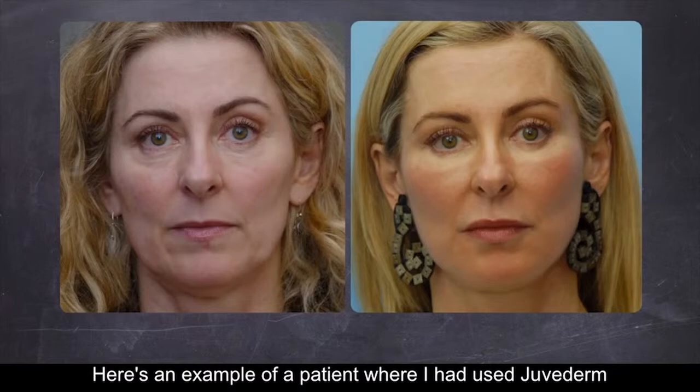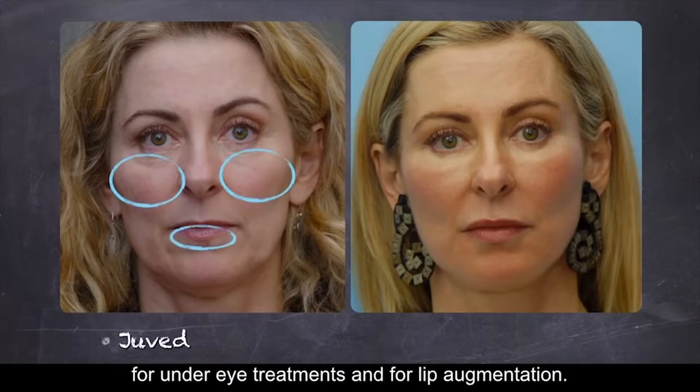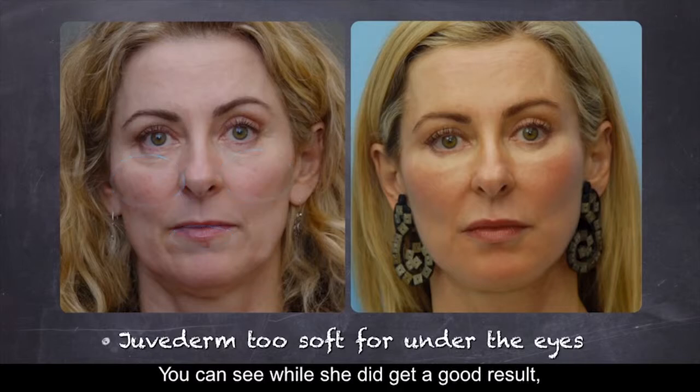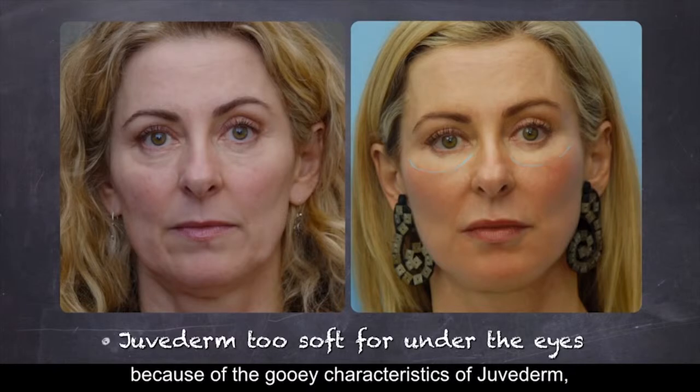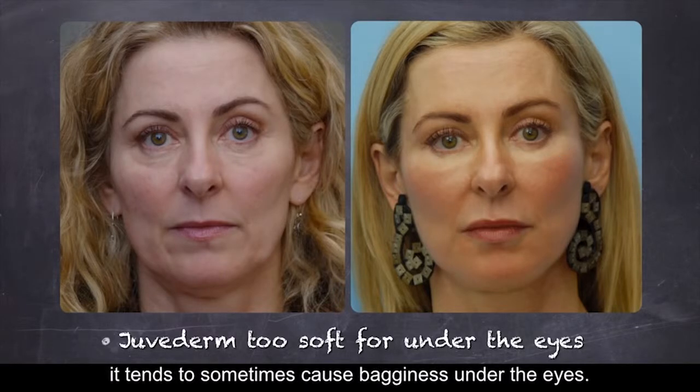Here's an example of a patient where I had used Juvederm for under-eye treatments and for lip augmentation. And you can see while she did get a good result, she had some lines that developed under the eyes. Because of the gooey characteristics of Juvederm, it tends to sometimes cause bagginess under the eyes.